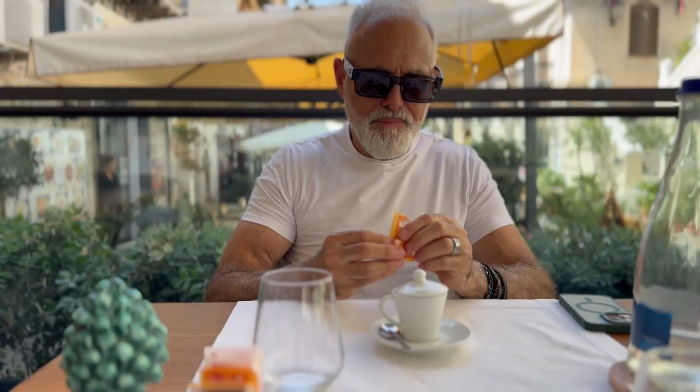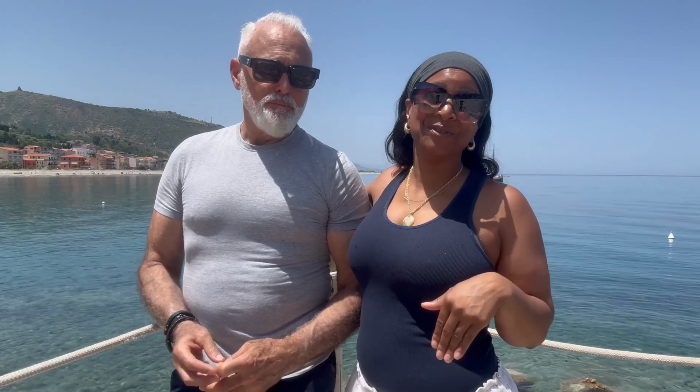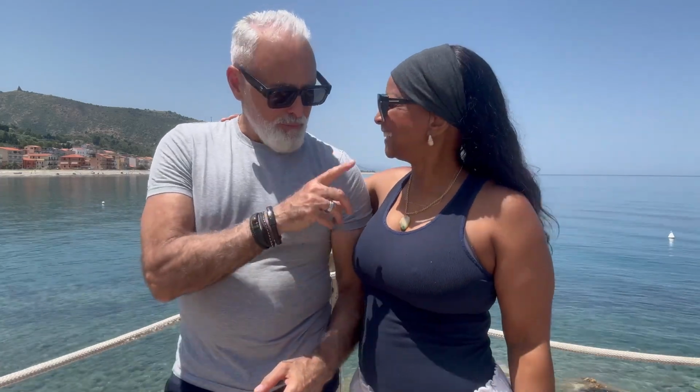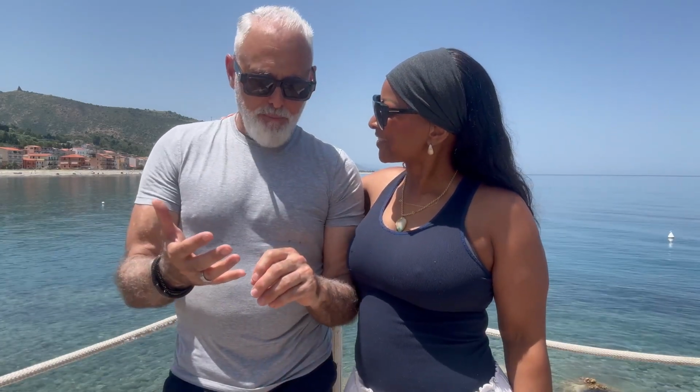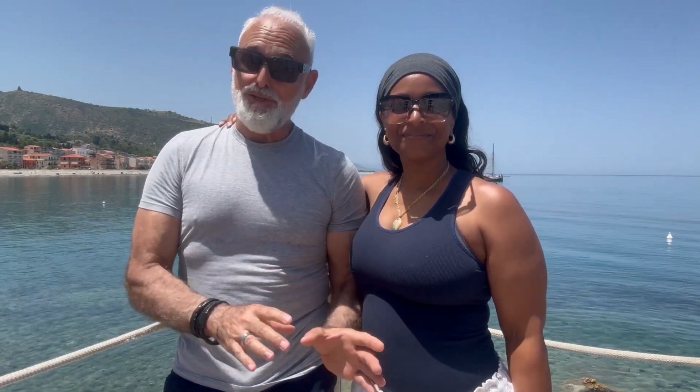Going to the bar, having either a coffee or a granita, because you're steps away from the beach. We're going to show you just what it's like to have this kind of lifestyle, and you can have it if you move to Italy now. By the way, I just want to add, it is beautiful water here, obviously. This is one of the blue flag beaches, which is world-class cleanliness.